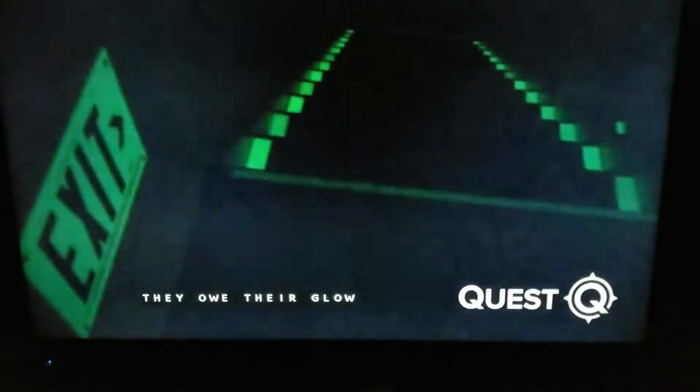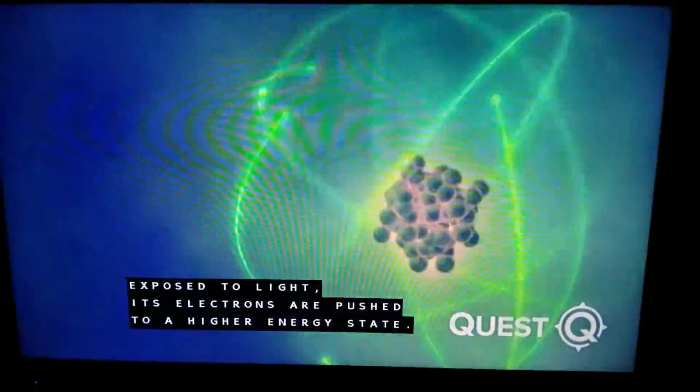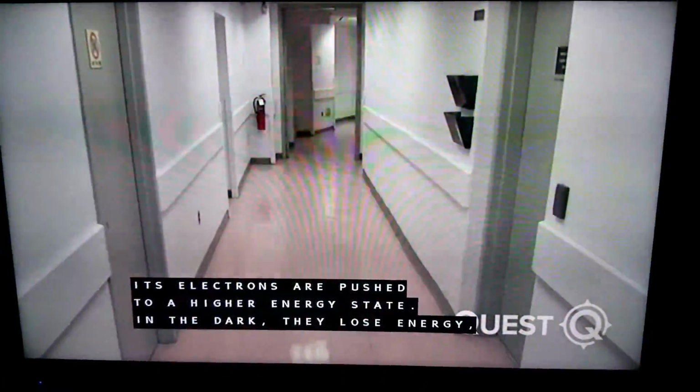They owe their glow to a substance called strontium oxide aluminate. Exposed to light, its electrons are pushed to a higher energy state. In the dark, they lose energy, giving it off in wavelengths of greenish-yellow light.